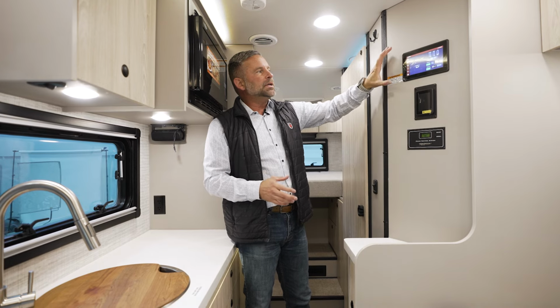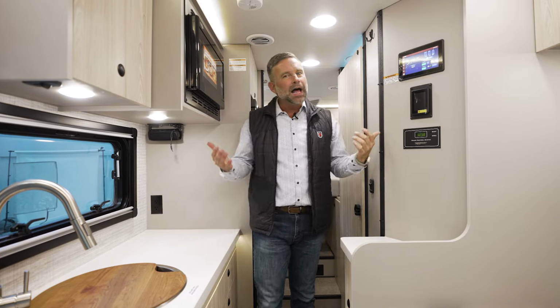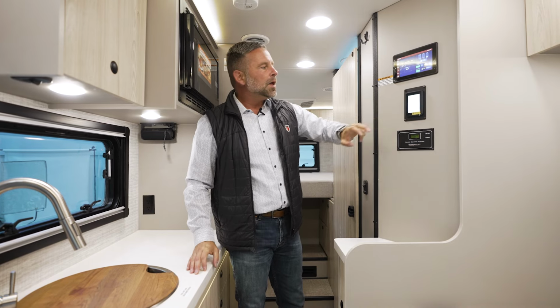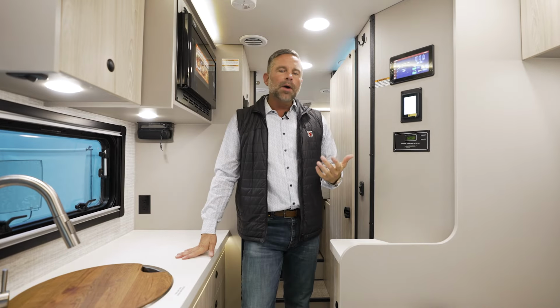On this unit, that's going to be something that you're going to get as standard, simply because we do it on a lot of our other coaches. We wanted to do it in here as well. It's a great asset for you as a consumer. Right down below, you will see that there is another screen. This is the AquaHot system.